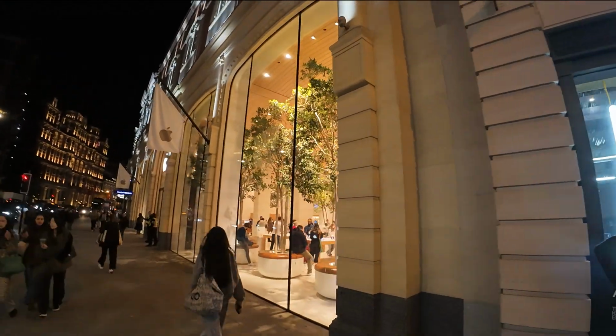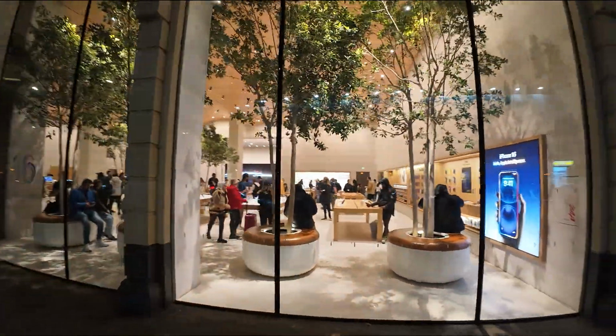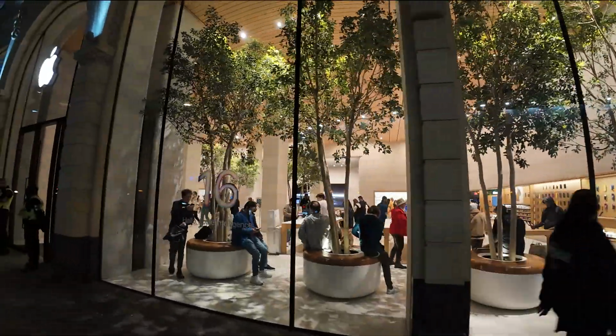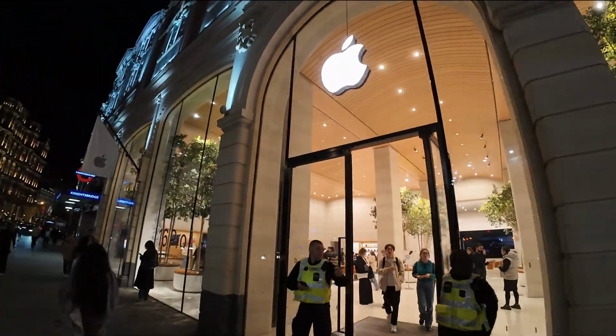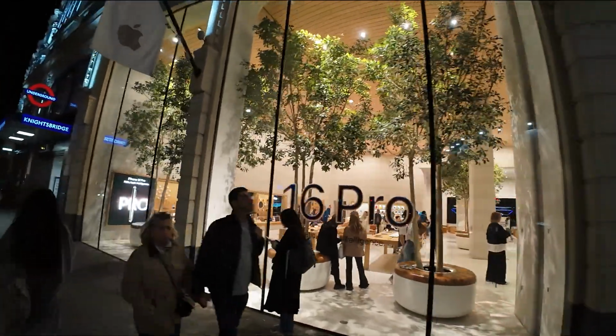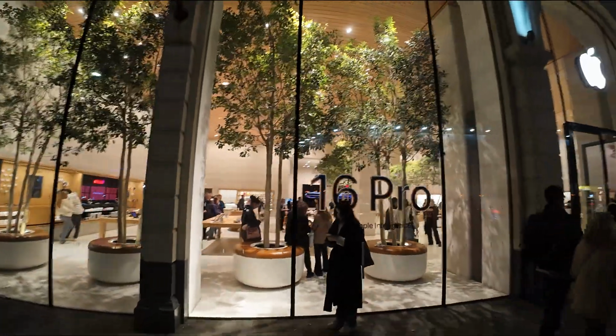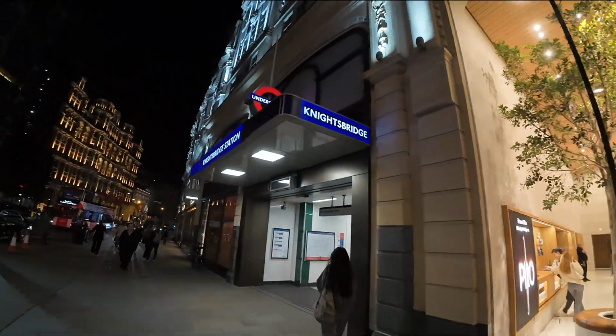If you're an Apple fiend, like so many people are across the globe, how about this? That is a complete Apple shop. It's an Apple experience, which is quite something. There you go. Just to prove it, the 16 Pro in the window being advertised. But that is a big old store, and it's right next to Knightsbridge Station.